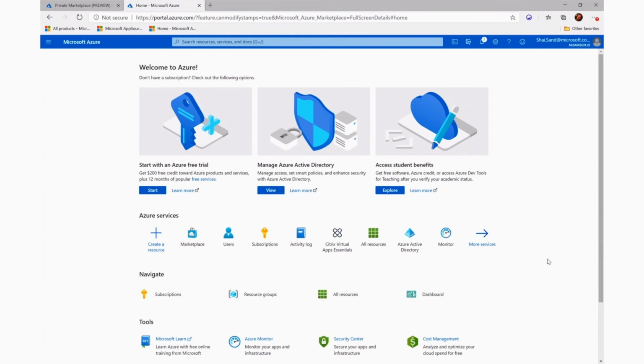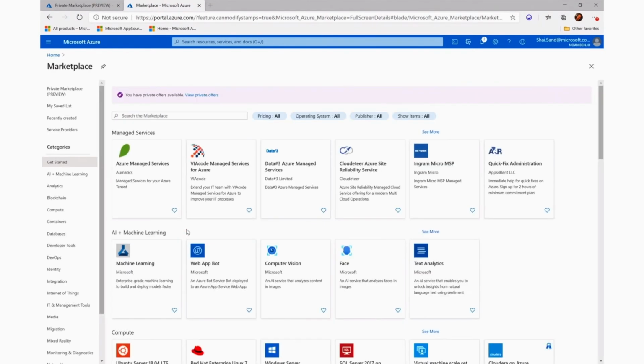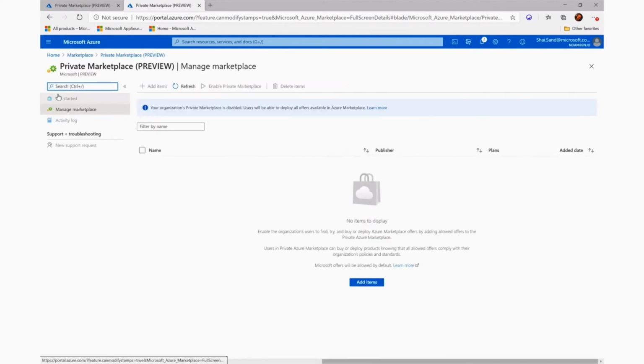To start, our adventure begins with accessing the Azure Portal Marketplace service. Since Private Azure Marketplace is a feature designed to be managed by the enterprise IT administrators, we added a new role which is called Marketplace Admin, a role that can be assigned to the user by the tenant global admin. Accessing Marketplace, we can now see a new blade on the top left, which is called Private Marketplace. At the moment, the Private Azure Marketplace feature is disabled, and we will head to the Private Marketplace blade to add items and enable the feature.